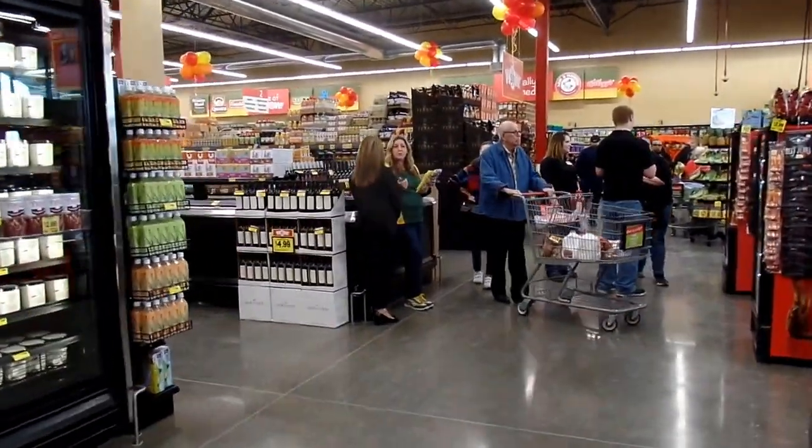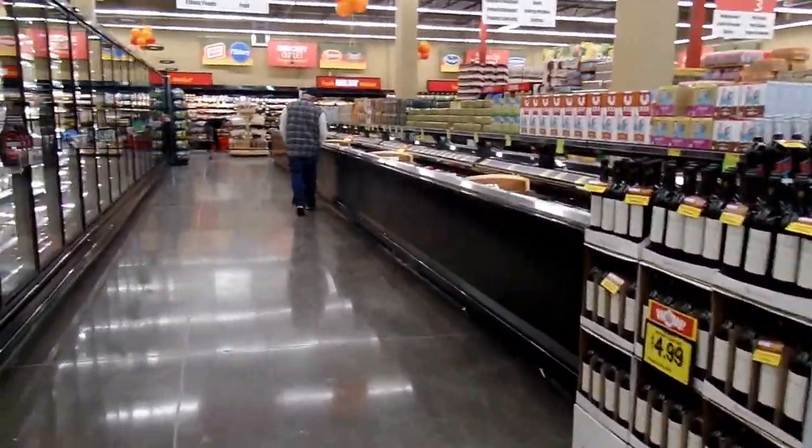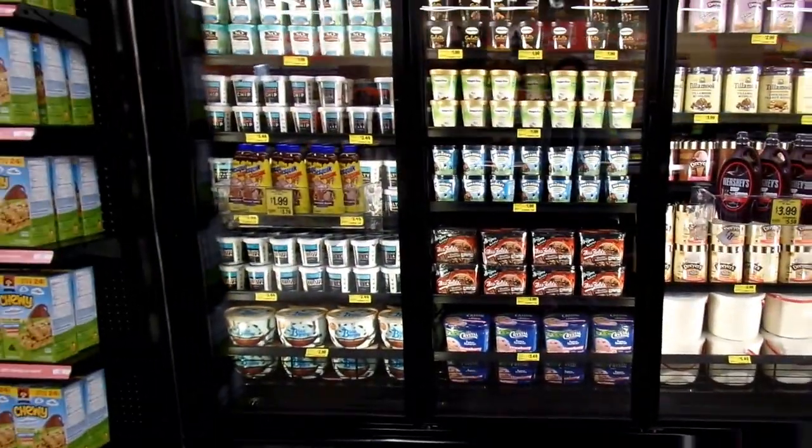Welcome to the frozen food aisle here. Yeah, let's go down the frozen. We have coffins and doors. Look at that ice cream. Haagen-Dazs ice cream, $1.99.